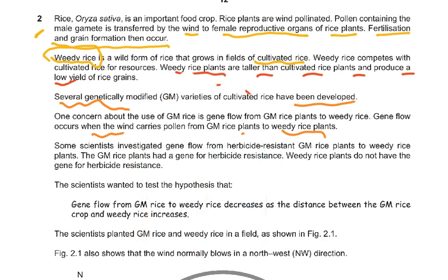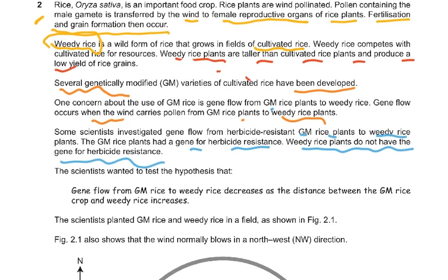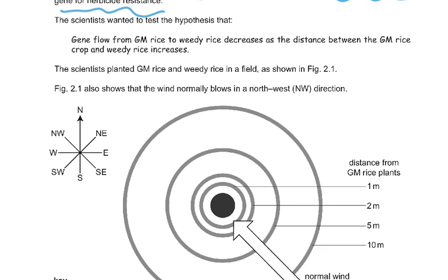Some scientists investigated gene flow from herbicide-resistant GM rice plants to weedy rice plants. The GM rice plants had a gene for herbicide resistance. Weedy rice plants do not have the gene for herbicide resistance. The scientists wanted to test the hypothesis that gene flow from GM rice to weedy rice decreases as the distance between the GM rice crop and the weedy rice increases. The scientists planted GM rice and weedy rice in a field as shown in figure 2.1.